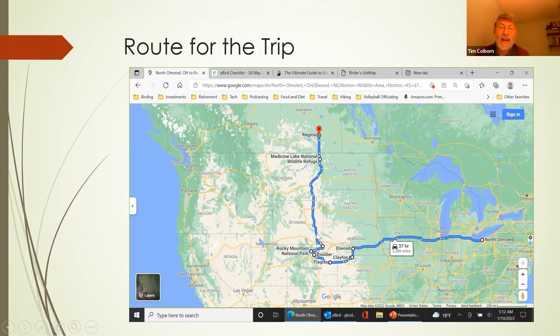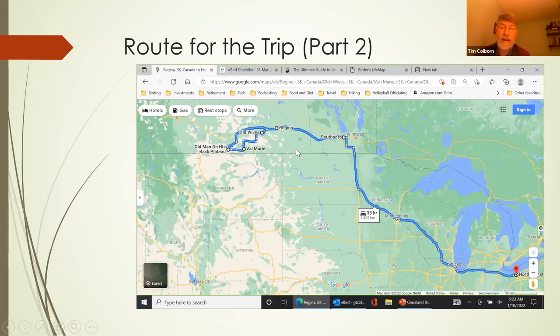As I said, I spent some time there. And then zoom, I headed north. You can see a stop here in northern Montana, the Medicine Lake National Wildlife Refuge, and then up into Regina. And then the time in Saskatchewan, over here, Regina, you can see that we did a little loop, my friend Diana and I, to a migratory birding area called Old Wives Lake, then down to the small town of Val Marie, which sits just outside of Grasslands National Park, which is a Canadian national park, not just provincial. And then to what I think perhaps is the most interesting name of all the Nature Conservancy properties I've ever heard of, Old Man on His Back Plateau.